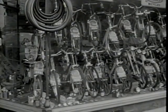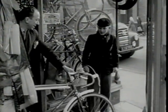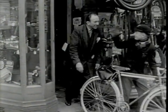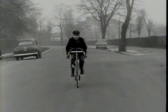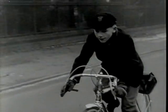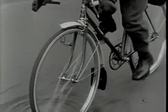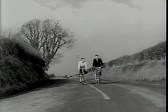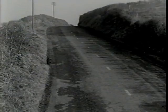A typical cycle shop in any town, windows full of color and chrome. For one happy customer, newly found pride of ownership makes a young heart warm and glowing, despite the freezing cold. In welcome contrast, sunshine favors the fairer sex.